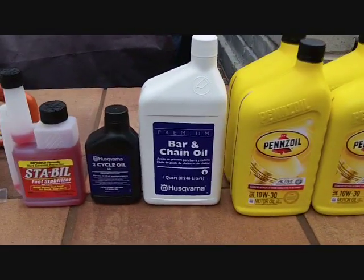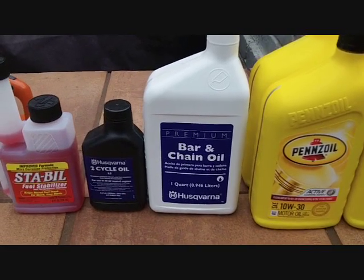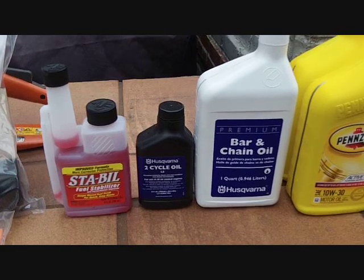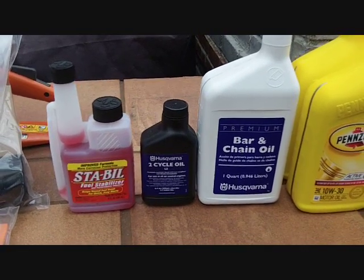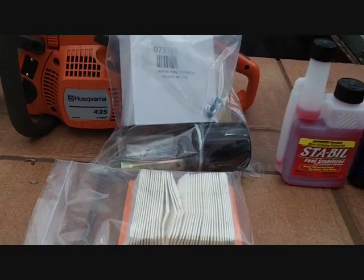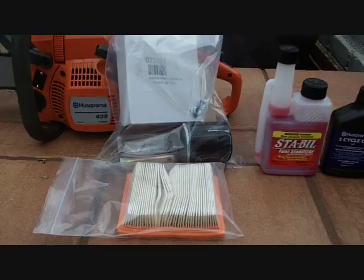I have my chainsaw oil and my 2-cycle oil for the chainsaw. I have Sta-Bil, so I can stabilize some of the fuel I don't use for long term. And don't forget air filters, oil filters, spark plugs to keep everything running. Okay?